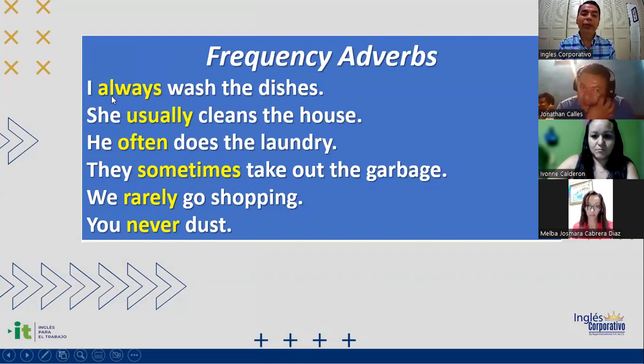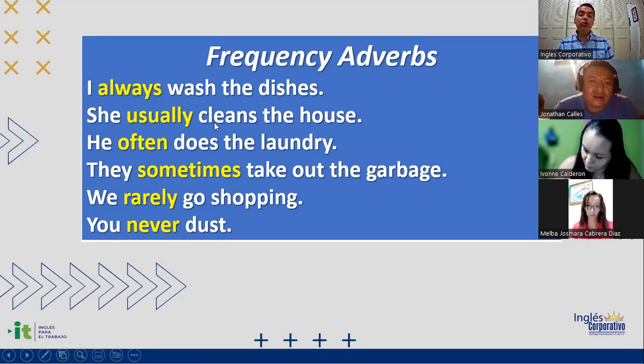Por ejemplo, es incorrecto decir "always I", no. Tampoco es correcto decir "I wash always". Es "I always wash". "She usually cleans the house", ella limpia la casa.